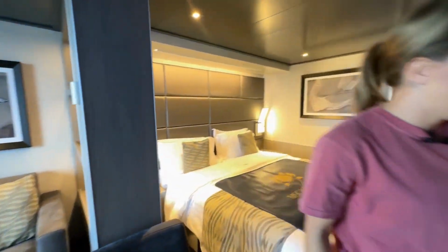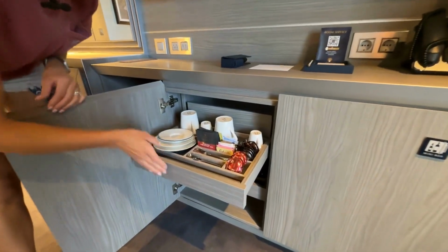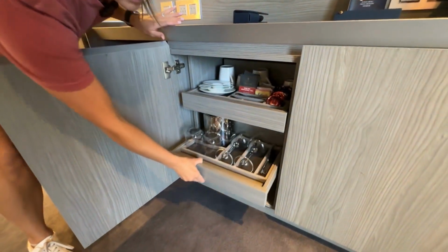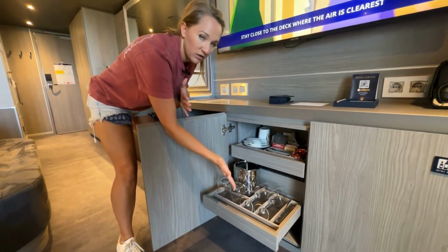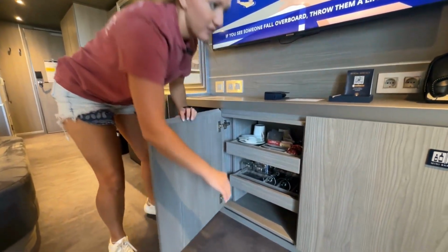All right, then we have more storage over here. This is fun. We have tea, afternoon tea. Lots of different options. And then let's say you order a glass of liquor or wine, champagne, ice bucket, and you can also request that that's filled every day. And some more storage under there.